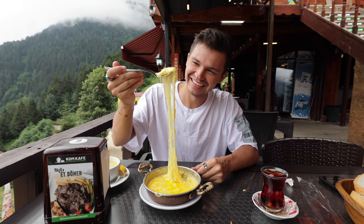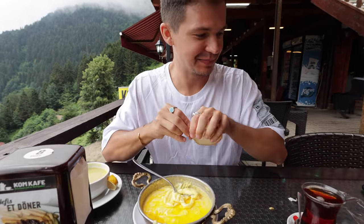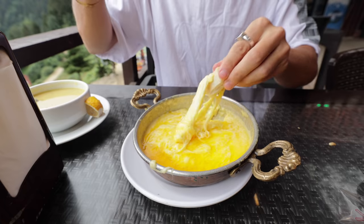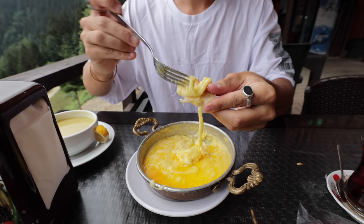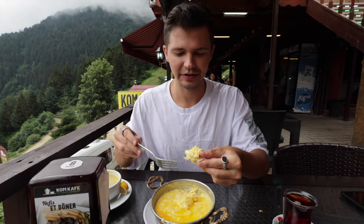This is crazy. Oh my gosh. I don't know how to eat this. I'm gonna just put it on bread and see what happens. Alright, here we go. This is super difficult. Alright, ready? First taste.